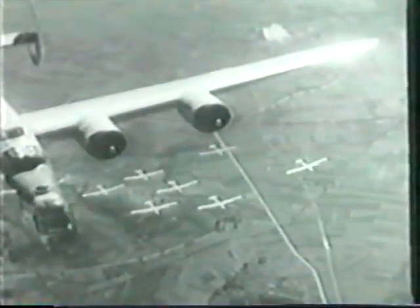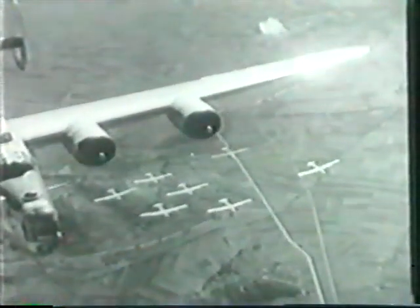In August 1943, US bombers began flying deep into Germany. This marked the start of one of the most savage aerial campaigns ever fought. The primary objective for Allied air forces was the progressive destruction and dislocation of the German military, industrial, and economic system.